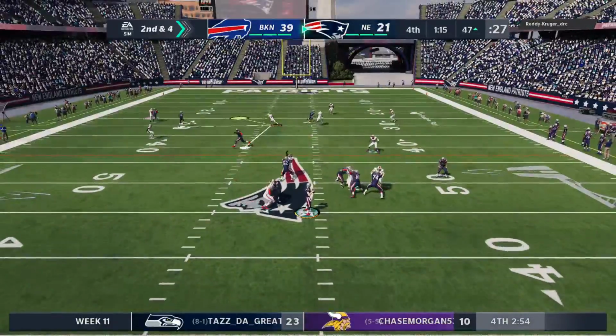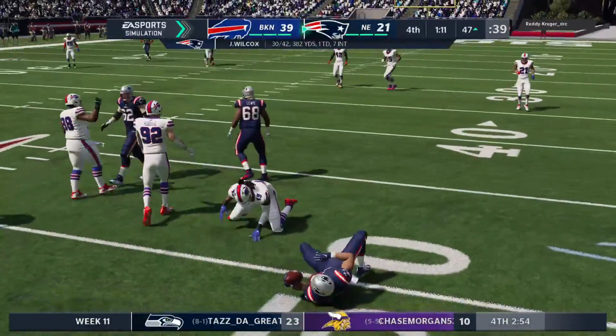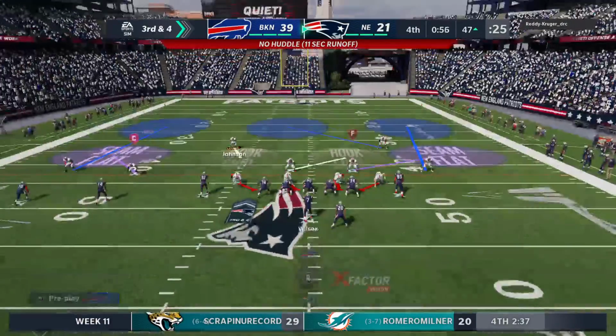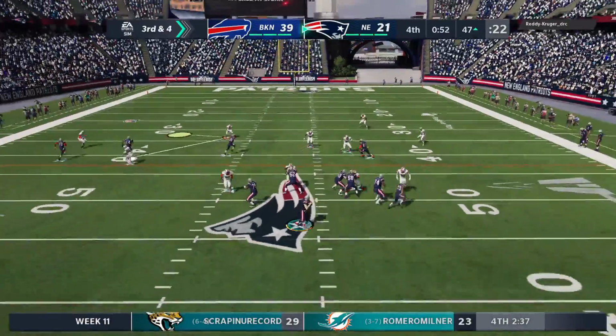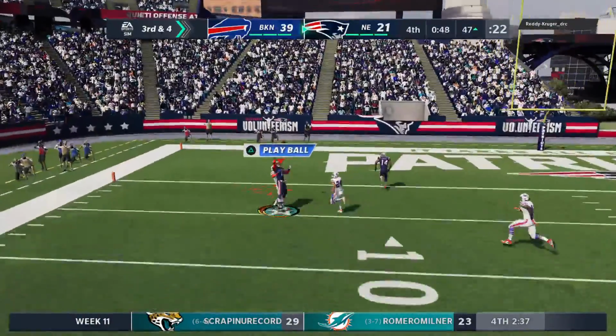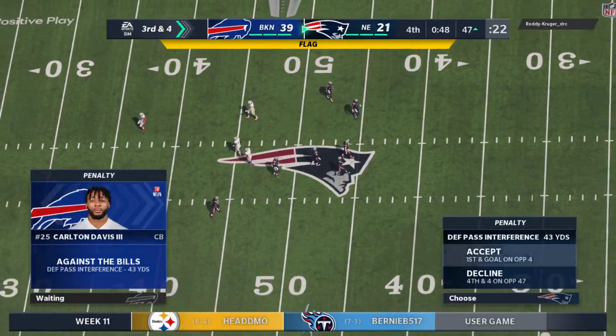From the gun, Wilcox. Oh, there's that man again. It's complete. No gain on that one, and it's going to bring up a 3rd down. No gain on the play. It's now 3rd and... Operating from the gun. Wilcox. Now a desperation throw deep downfield. And incomplete on the deep ball.